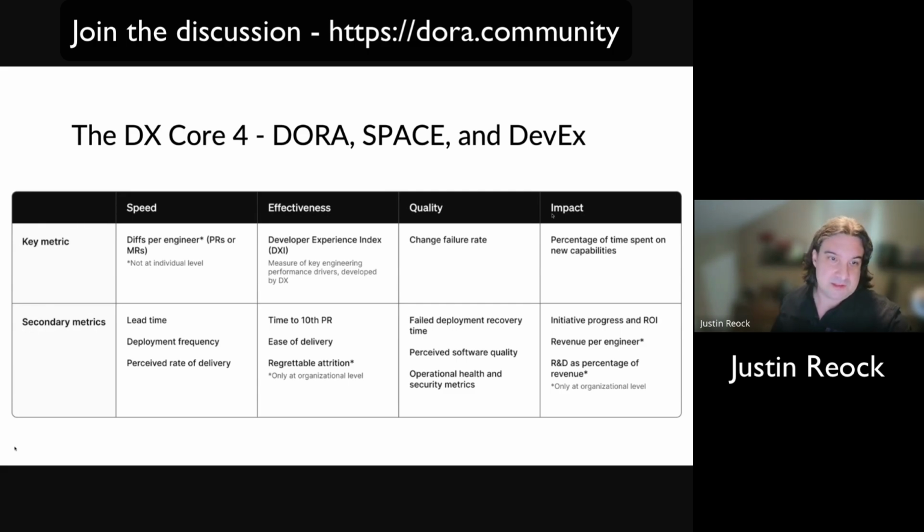When you look at, for instance, speed, diffs per engineer can actually be a good metric for figuring out how much work is being done by a team, right? And this asterisk is very important. We do not want to measure diffs per engineer at the individual level. We'll run smack into Goodhart's Law. We'll start running into problems with psychological safety. We'll start having a tendency to either weaponize or incentivize this one metric, and then we're really in trouble. So we want to look at things at the team level here, right?